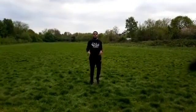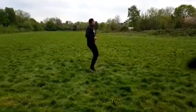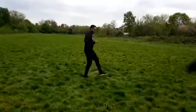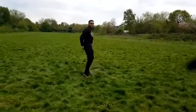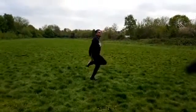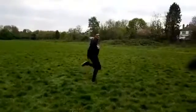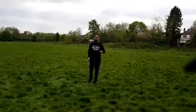The next ones are the front kicks, so straight legs at the front. So you're kicking the legs out at the front. Great. So you've done a few of those. Turn them into the heel kicks at the back. So up underneath the bum here. Nice and controlled, high knees. That's great. Back to jogging on the spot.